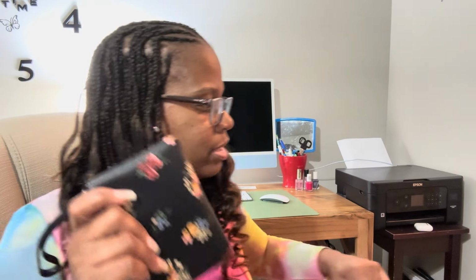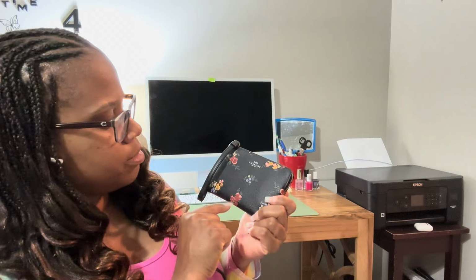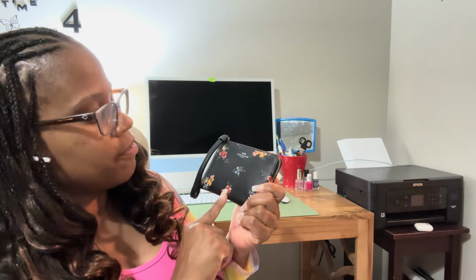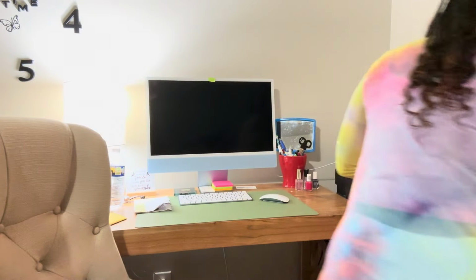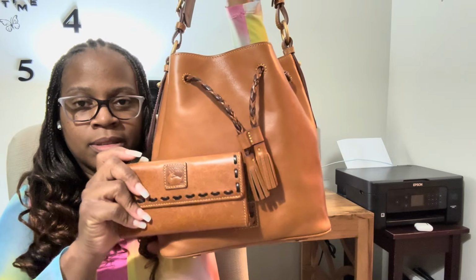glasses case. I have this wallet because I had been wearing it with my Florentine shoulder bag because of the little kind of, it's off pink, but it's a pink, but it goes really good with my Florentine shoulder bag. So I had this wallet with me. So I'll be right back again. Let me get the wallet I'm gonna carry with this. So I'm gonna have my Florentine wallet here with this.